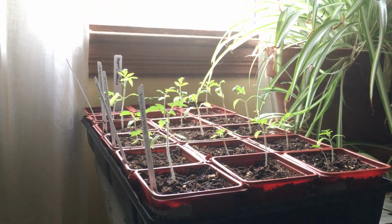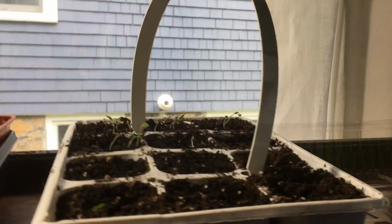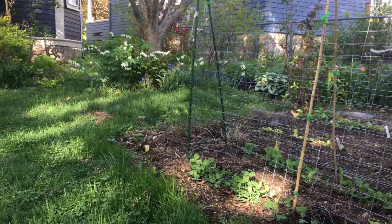It is May and it is very warm, probably about 93 degrees out here. It's been really cold up until this past week and now all of a sudden it is very warm. So I'll take you on a little tour to show you what's been growing. A lot has sort of sprung up in the last few days, but a lot has happened since I last took you on a tour in April. So let's get going.